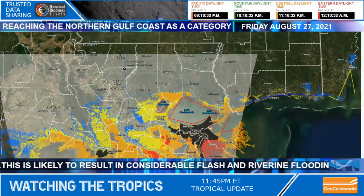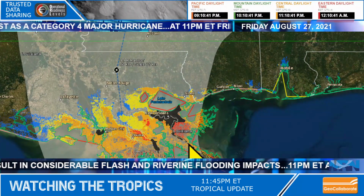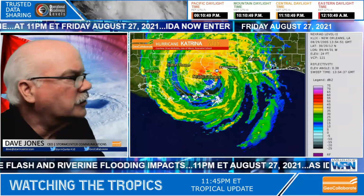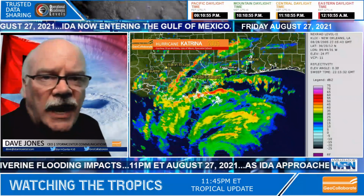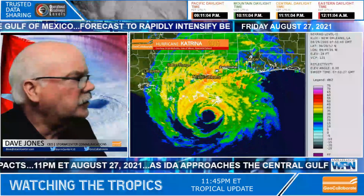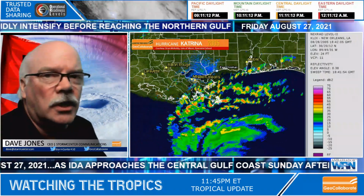Now, Sunday is the 16th anniversary of the landfall of Hurricane Katrina. And I want to show you the path that Katrina took. I do have that on radar here, and I want to show that to you here. So this is the radar data in 2005 when Katrina was approaching New Orleans. And you can see there that the eye was very distinct. Katrina actually weakened to a Category 2 hurricane. You can see the eye wall, and it passed just to the east of New Orleans.